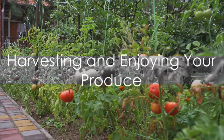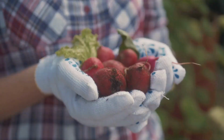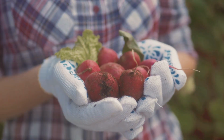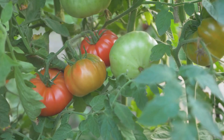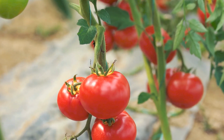The most rewarding part of organic gardening is harvesting and enjoying your own produce. There's something truly magical about witnessing the fruits of your labor, quite literally, in the palm of your hands. From the vibrant reds of ripe tomatoes to the deep greens of crisp lettuce leaves, each harvest is a testament to the love and care you've poured into your garden.